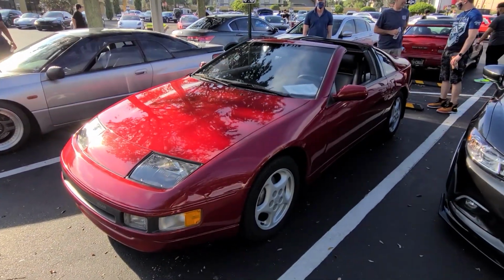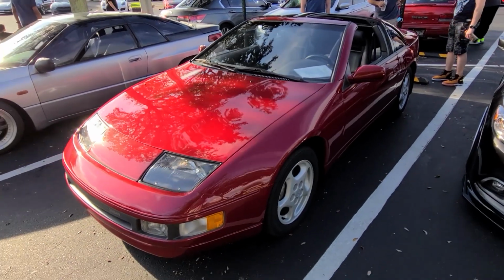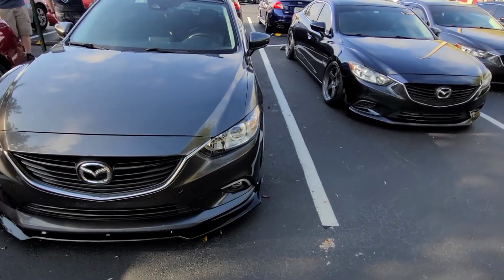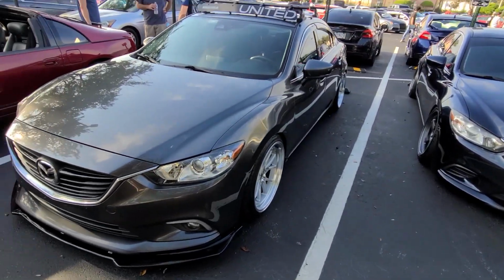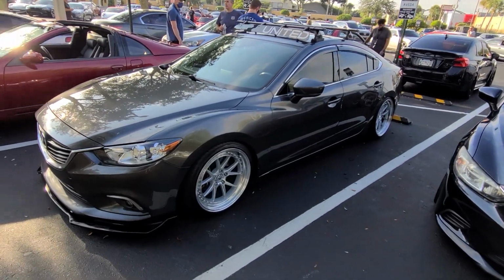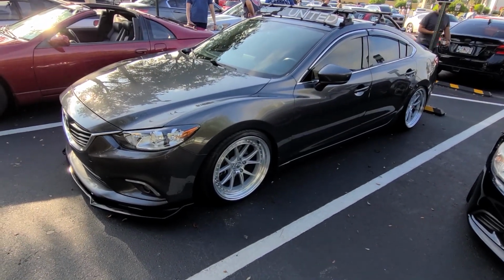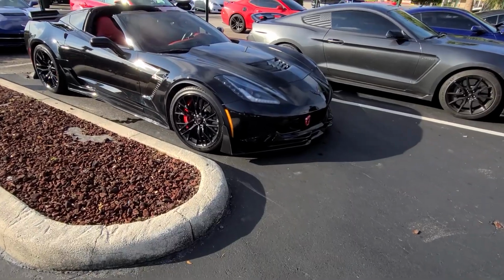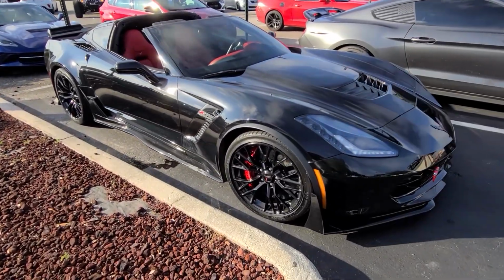Got a pretty much stock Nissan 300ZX over here. Looks like it's for sale as well. Got a Mazda 6. You don't see a lot of Mazda 6s, and especially in this body style, customized. But it looks pretty good. Don't get me wrong, I miss all blacked out Z06.